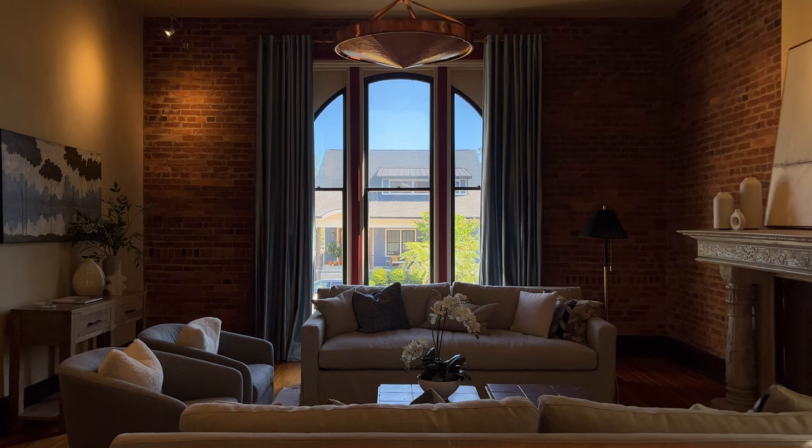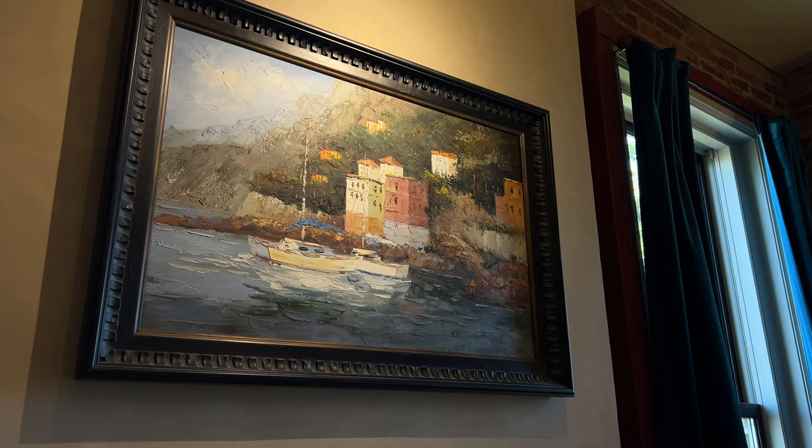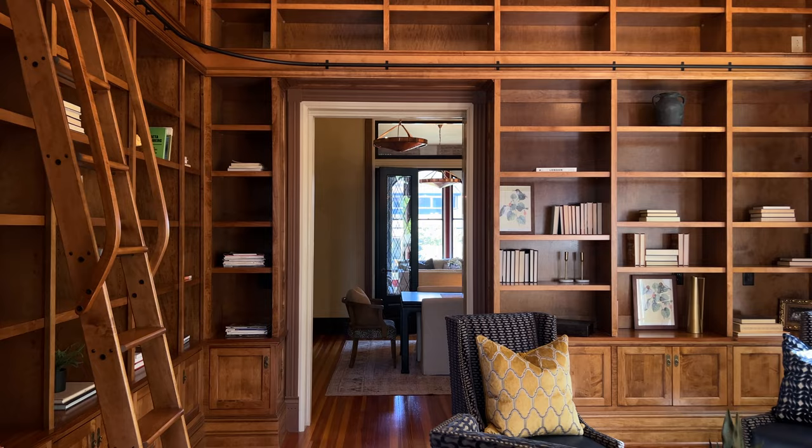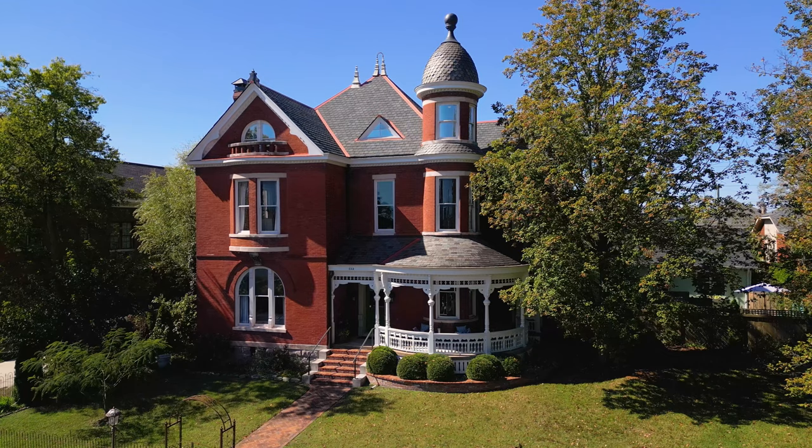So this home is very special. I think there's only one other home in the state of Tennessee that has more history than the Ambrose, and that's the Hermitage. I know, right? This home was built in 1890, and it was actually designed by the same architect that did the Ryman Auditorium, Hugh Cathcart Thompson, legend.